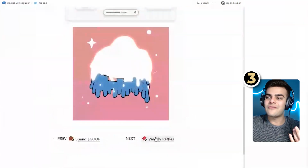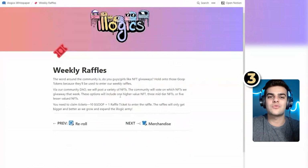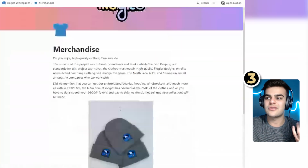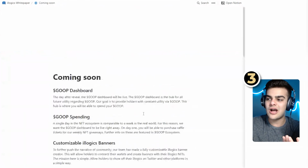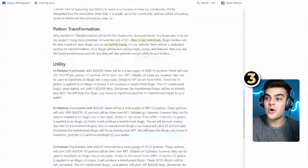We can look at weekly raffles. So this is you spending 10 Goop to get access to these raffle tickets, which they're going to then provide you with free NFTs. Merchandise, we've seen this with a lot of other NFT projects. The merchandise does look pretty cool. Whitelist shop and coming soon. This is what I want to talk about, is their potions.